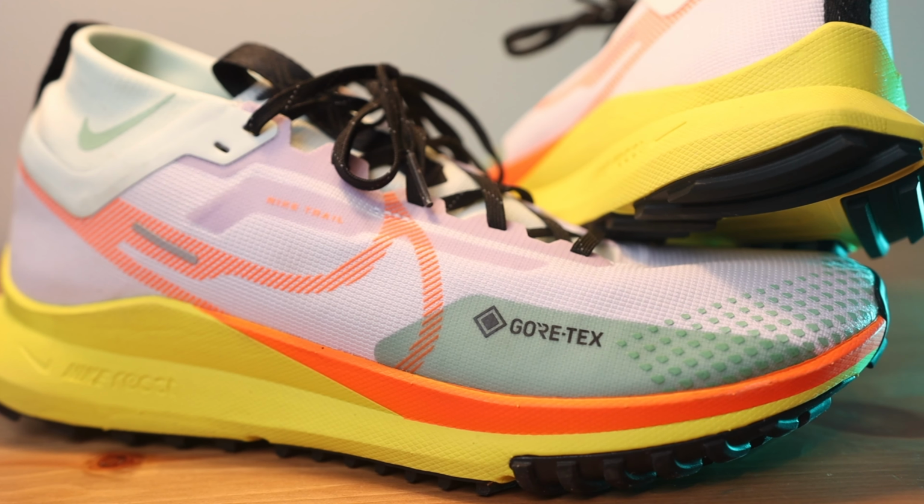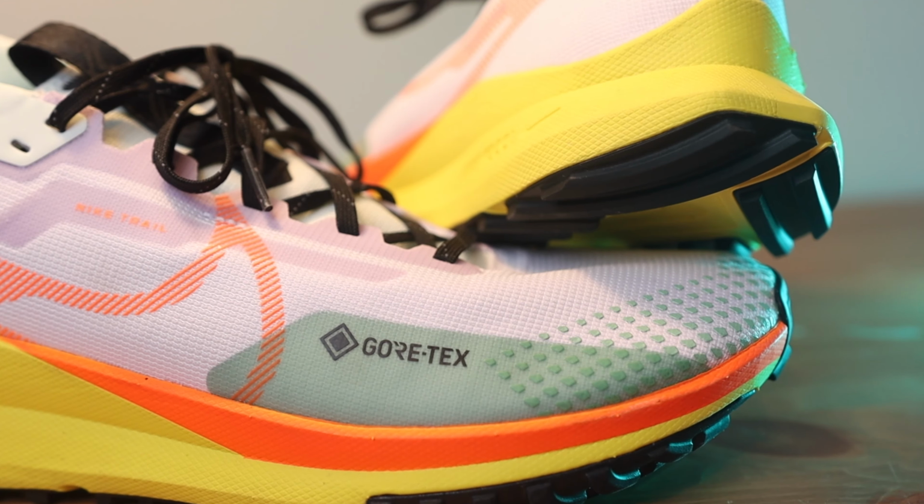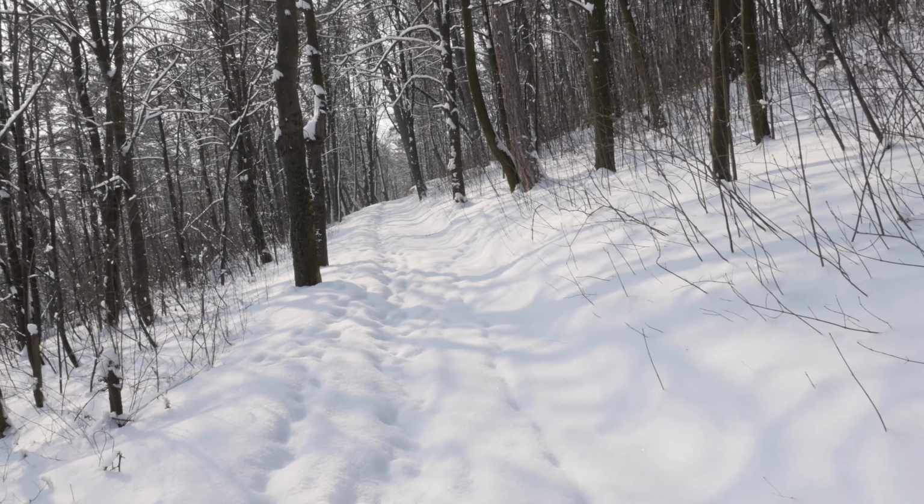Now the big thing with this shoe is of course that Gore-Tex upper. And I have to be honest, I was expecting it to be a bit warmer, but it's really not that warm at all. I would definitely recommend, if you get this shoe, to wear a bit of a thicker sock, especially in winter conditions. But I assume that if you're running in winter, you're probably gonna wear a thicker sock anyway. But the Gore-Tex upper, it fits fantastic.